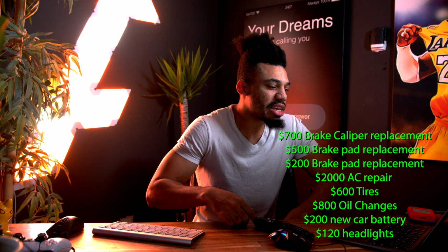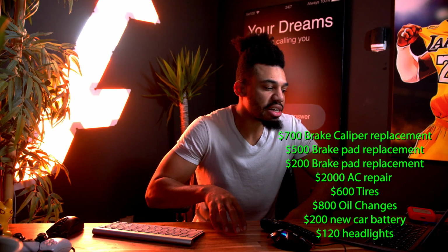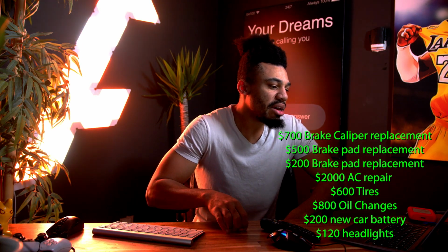So car maintenance came out to $260 a month. And then I went on the Edmunds car value calculator and calculated the value of my car since the time that I bought it to see how much the car had depreciated, and the depreciation came out to about $14,000, which is about $300 a month.